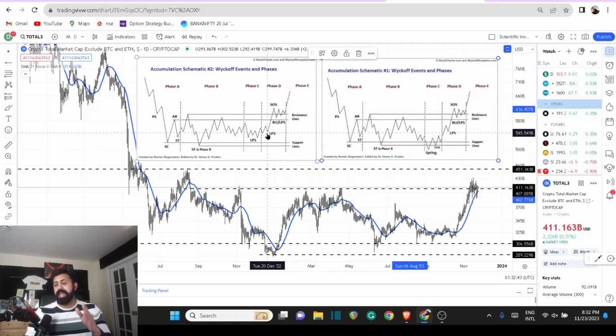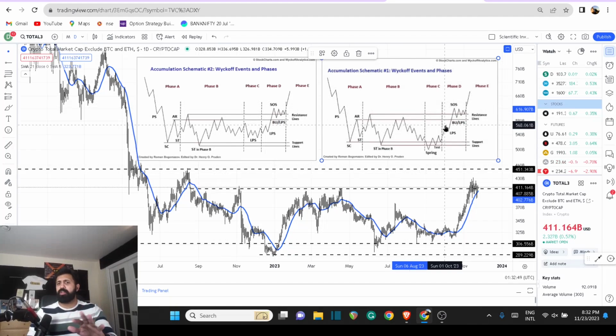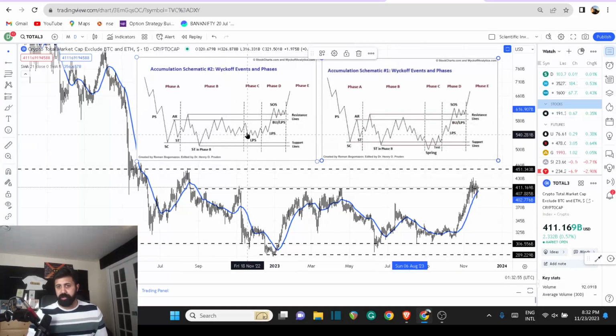Watch. Some of these assets will do this kind of a phase. Some of them would do this. Now you have like 3 or 4 different Wyckoff patterns for sure. So you'll see some of them making bigger springs, some of them without springs. So don't get confused. Just look at the macro trend and what it's doing.